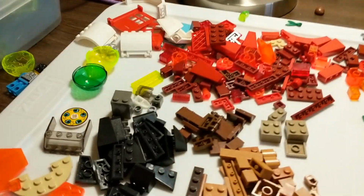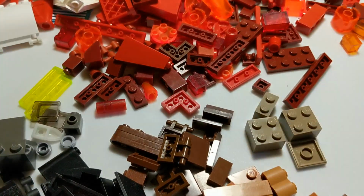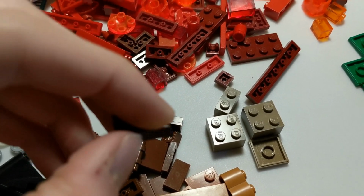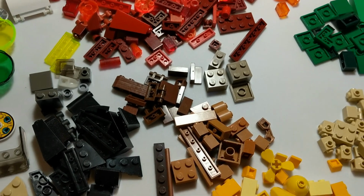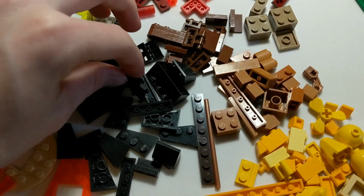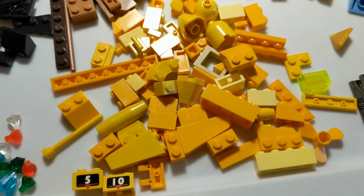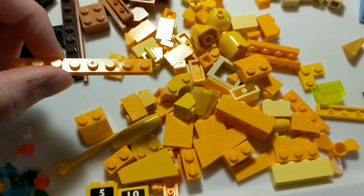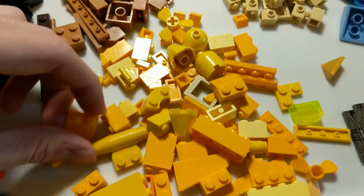Take a closer look here, just through the stack. Some reds, the browns with this wall panel. Haven't seen a lot of those, so I grabbed some. And then the blacks, I ended up with just some slopes and these angle plates for a project I'm working on. And the yellows are really nice. I did get a lot of this orange juice color, which is kind of a, oh man, well that's a knockoff piece. Well, oh well, he's out.